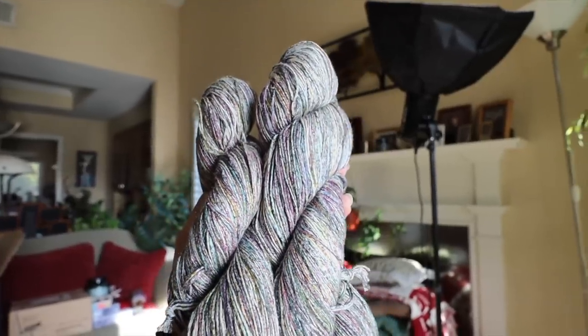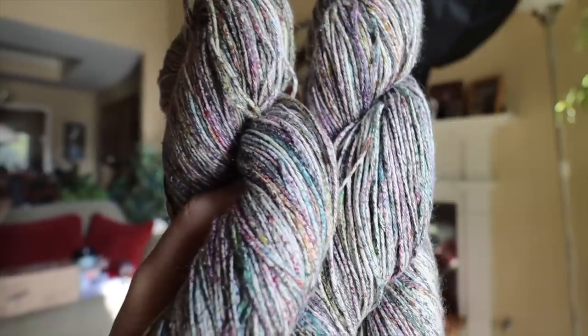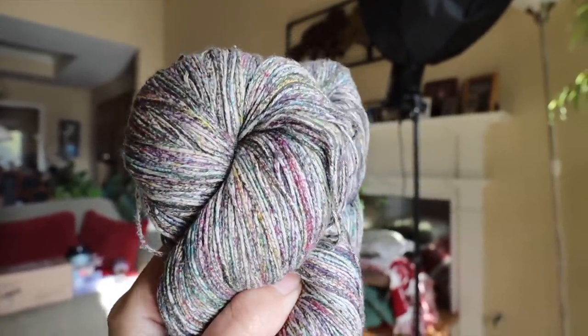I mean, look at this, guys. 100% silk. That speckled technique. Oh my gosh. I'm dying.